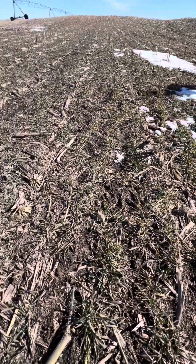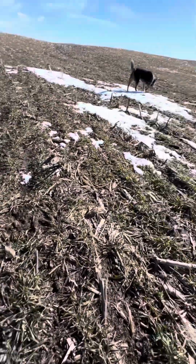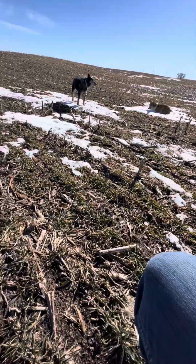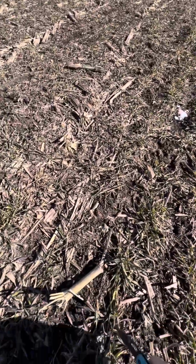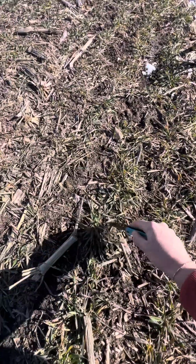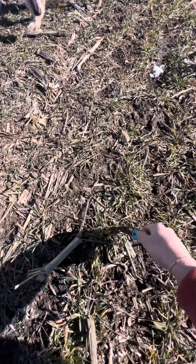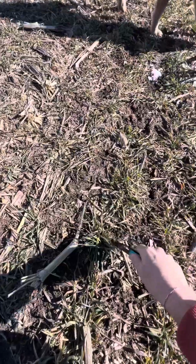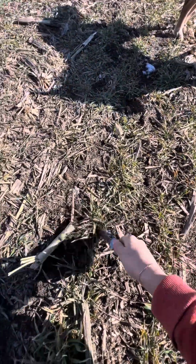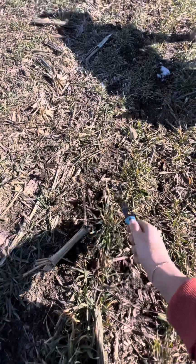I am out killing a little time, soaking up the sun, letting the dogs obviously roll in the snow and burn some energy off. But I wanted to check rye planted on a field that was chopped for silage last fall and just see how things handled the winter.